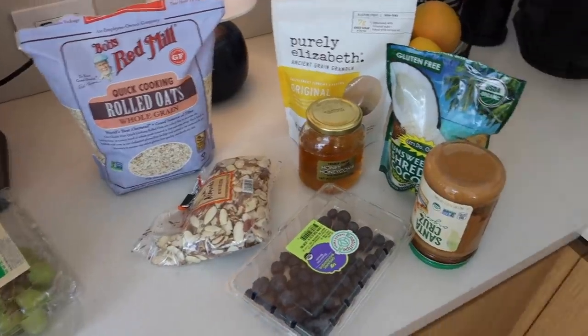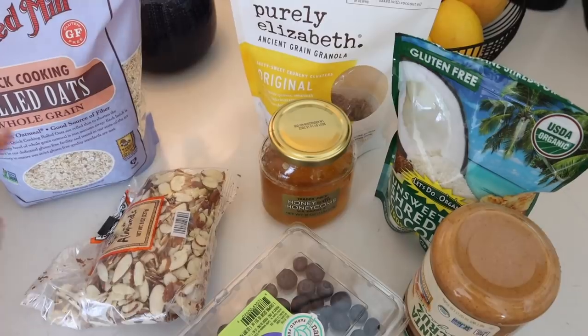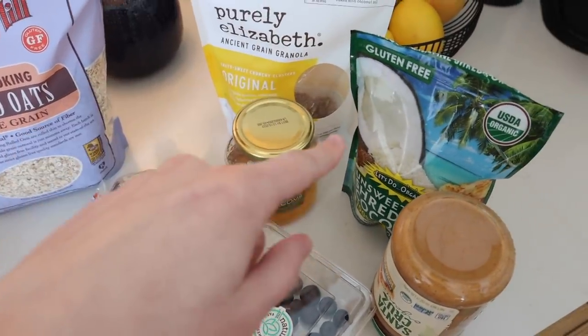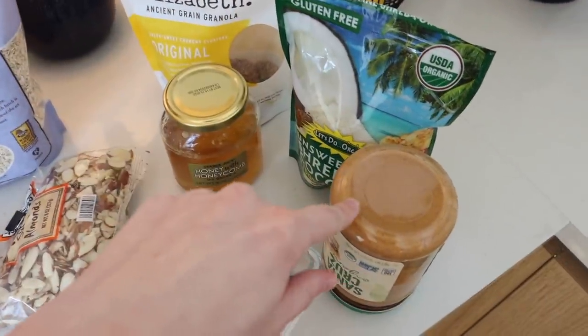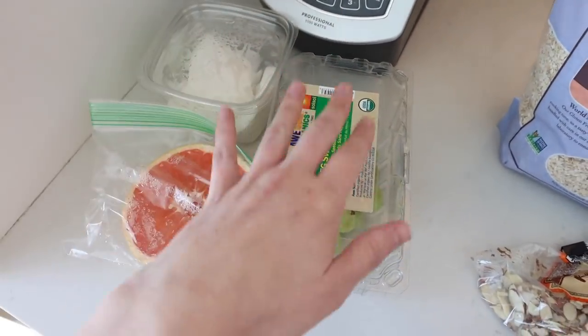So oats, I'm just doing regular oats. I like to top it with some honey, blueberries, almond slices, coconut, a little bit of granola, and some peanut butter. And then we're gonna make a fruit bowl. Today we're doing grapefruit, coconut, and grapes.